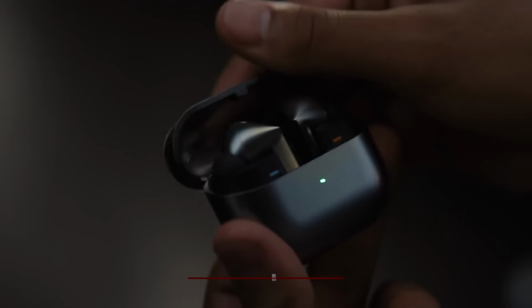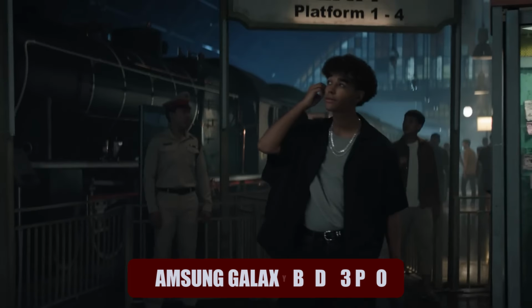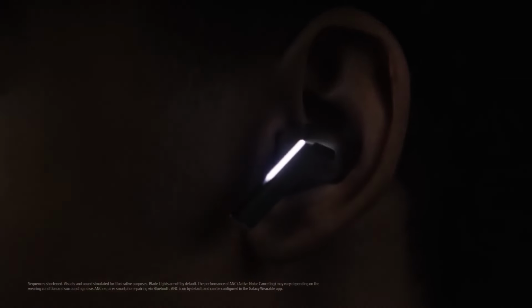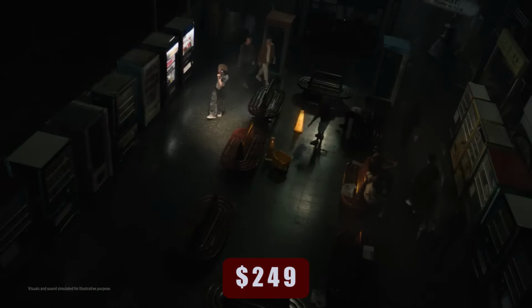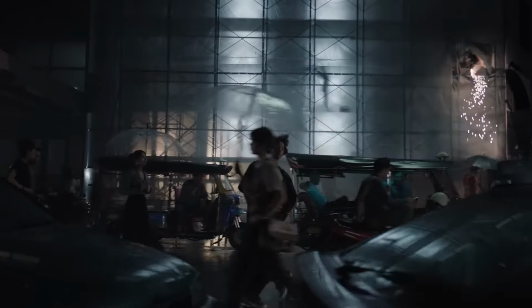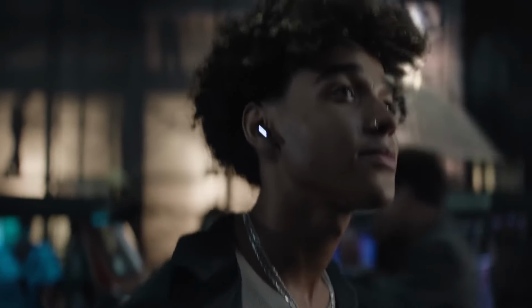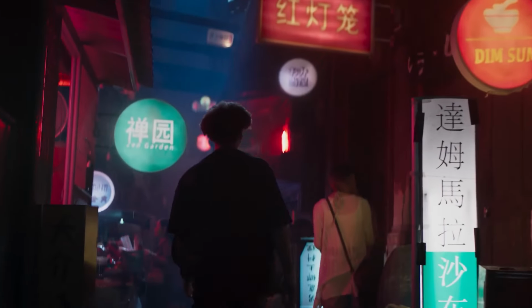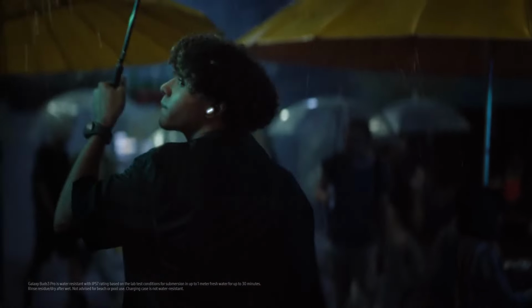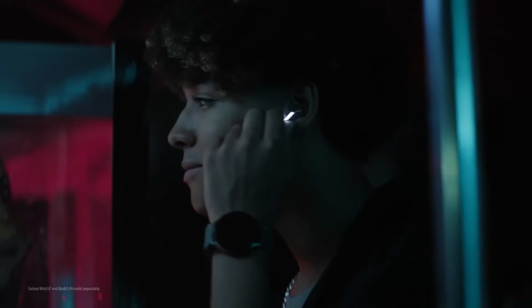Taking the number 2 spot, we have the Samsung Galaxy Buds 3 Pro, and if you're deep in the Android ecosystem, especially with a Samsung phone, these might actually be your best choice overall. Priced at $249, they're positioned perfectly in that sweet spot between premium features and reasonable pricing. The integration with Samsung devices is just seamless. Auto-switching between your phone, tablet, and laptop works flawlessly, and features like 360 audio actually make a difference when you're watching content on Samsung devices.